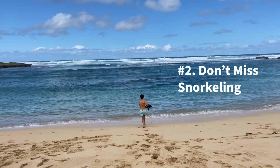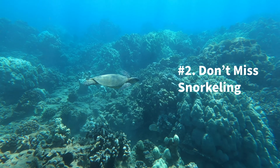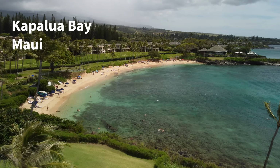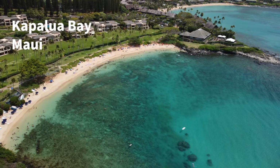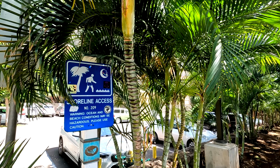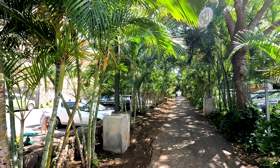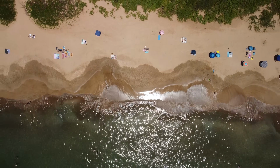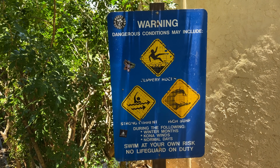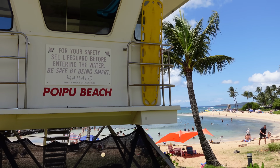All right, so number 2, head into the water and go snorkeling. Some of our favorite spots on Maui are Kapalua Bay. Great snorkeling. Same with Napili Bay, which is next door. Beautiful areas to snorkel. You can just walk right in. And by the way, all beaches in Hawaii are public. None are private. You can go and explore these places. Do it safely. We have a whole video on snorkel safety. Highly recommend watching that. Because it is not without risks, ocean drownings are the leading cause of visitor deaths. So you want to make sure you do your best to keep yourself safe.